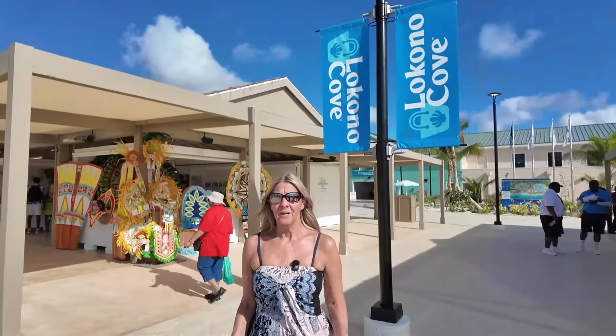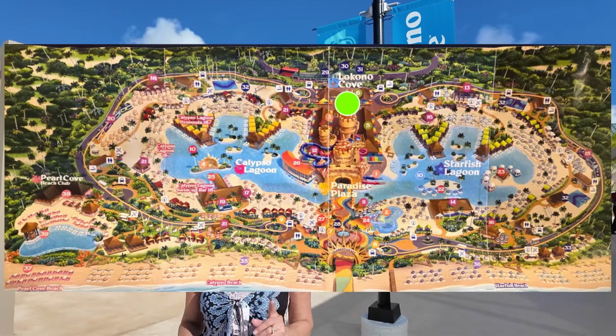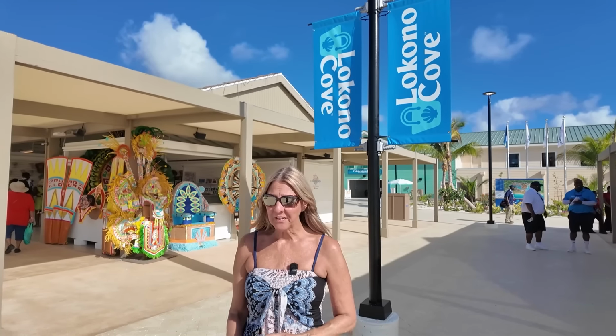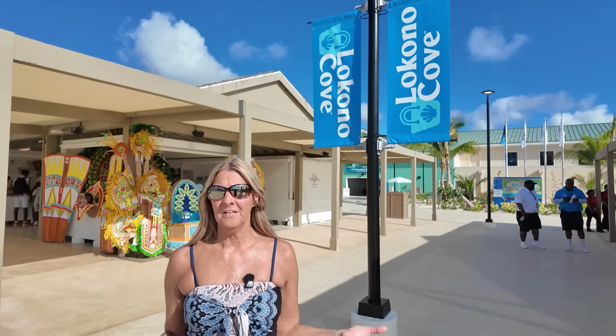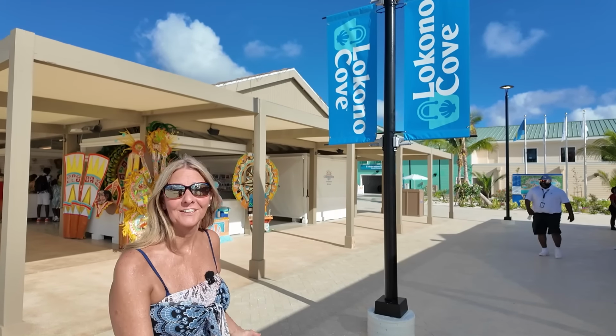I love it. We're here in Lacona Cove, and this is the area where all the shopping is. One thing to keep in mind, they do only take credit cards and cash over here for your shopping. So there's multiple stores around here, just like in any Caribbean or cruise port, actually. So let's take a look around and see what they have to offer here in Lacona Cove.